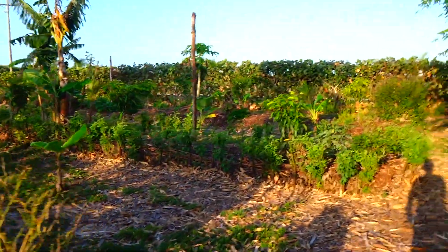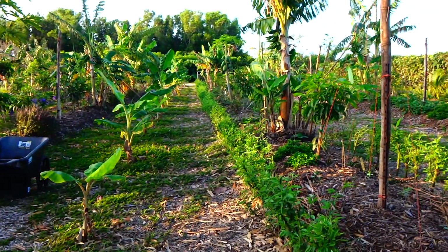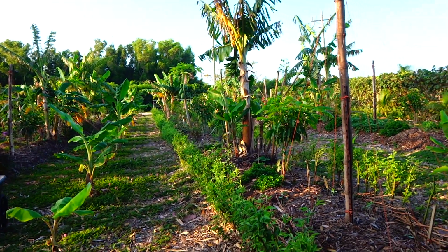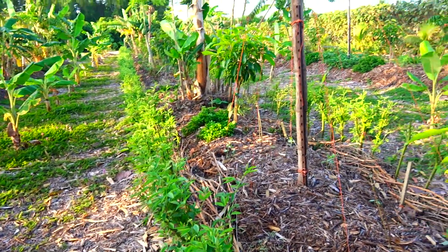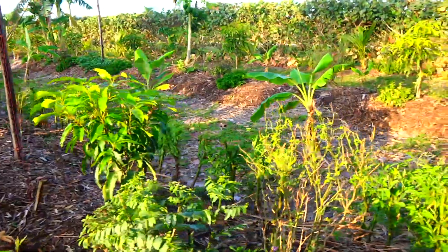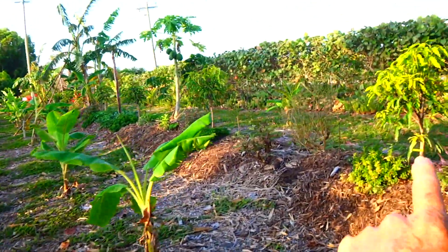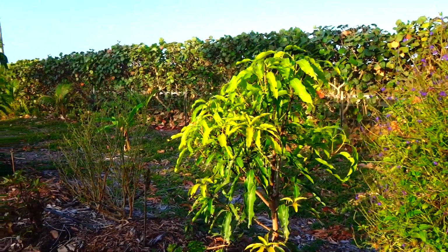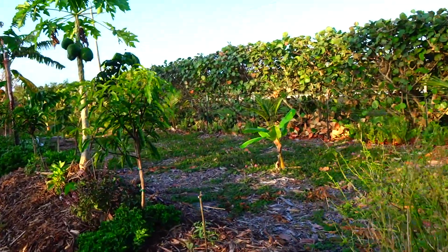Then the next bed here has a border on each side of pigeon peas. Those have been harvested and coppiced back. They're regrowing, and that helped to produce some mulch along the sides of the bed. They should be able to regrow this year. This row is sweet tart, and this row is lemon zest. All the mangoes have been recently pruned to get them to branch out properly.